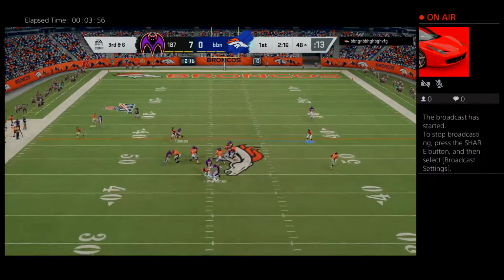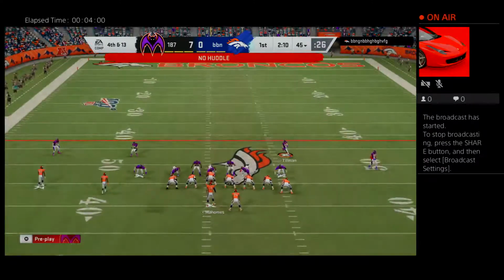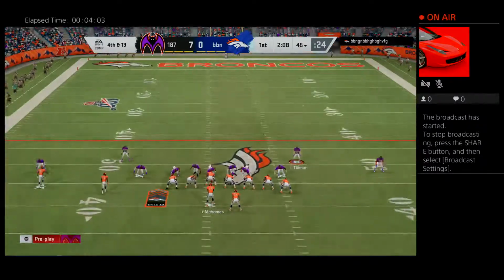Again, they'll throw with Mahomes. Pressure, and he's going to be taken down. They sack him back right around the 44. Give the sack to Lawrence Taylor.